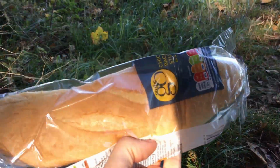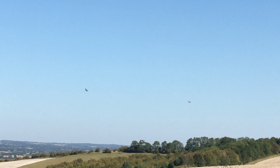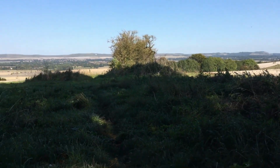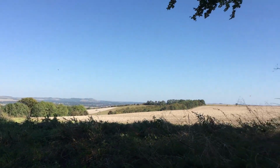Decided actually this is a good place to stop to eat some lunch, just on the same byway, while watching some biplanes do their thing, which is pretty cool. And yeah, in the shade of the trees, with a fantastic view, gorgeous weather, can't beat it.